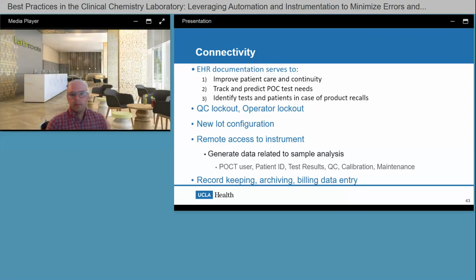We also want to be able to have functions in our middleware to monitor the program, like QC lockout. If a QC is not done, don't perform the testing. Operator lockout. If an operator is not competent on the test or hasn't done the competency, don't allow them to perform the testing. So being able to remotely access the instrument and get information on the testing lots, calibration, maintenance of that instrument that was done, and have things for record keeping and archiving and also billing.